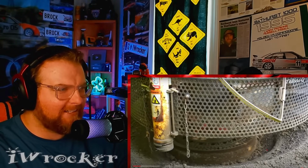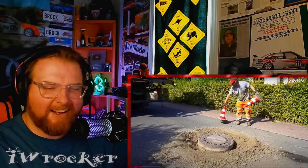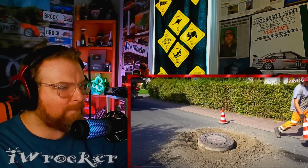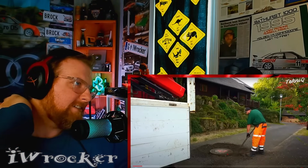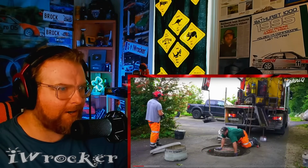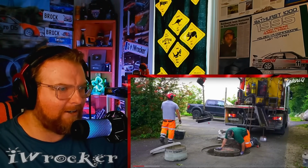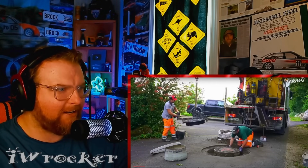Wow, that worked, didn't it? It's perfect. Perfect circle cut out, so now they can dig this thing out. All right, straightforward enough. Got the new manhole cover coming in. Oh, this guy's controlling that crane, isn't he? Yep.